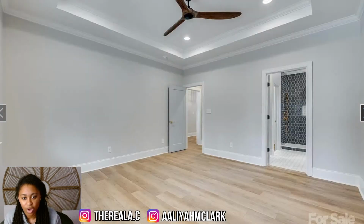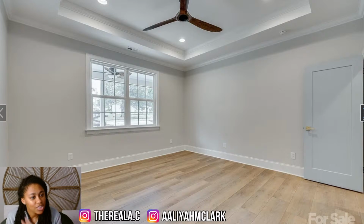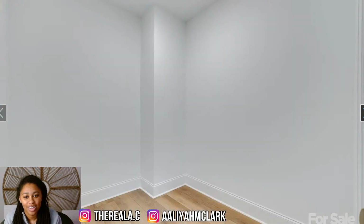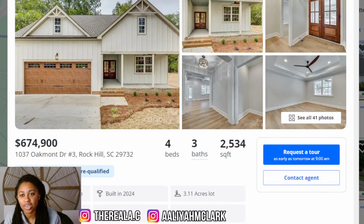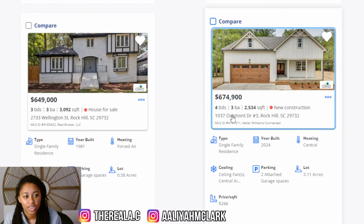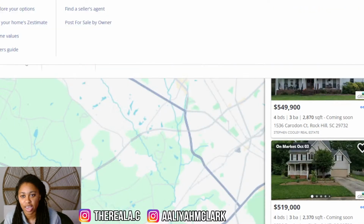Oh my goodness. Yeah, I mean, the shower is different, I think, than the other one. Man, I really thought that this was a different house, y'all. No, we're not doing this. We're not doing this because it's going to be the exact same. It's literally going to be the exact same as this house right here. So let's go ahead and just find a different house to look at.